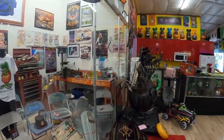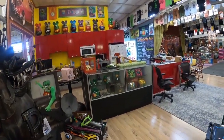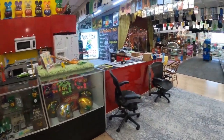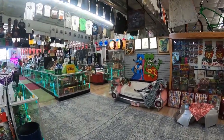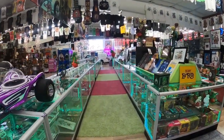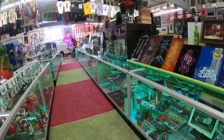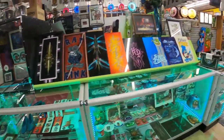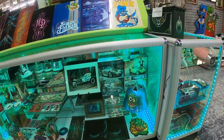So I don't really know if this was his garage and then turned into the museum. But yeah, it's cool to me to be able to walk around and just see all the memorabilia and stuff. Let me see, down this aisle I think was where there was, nope, other aisle. Well, here's a couple of the models you could buy.